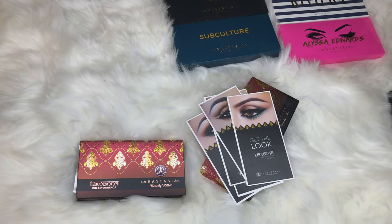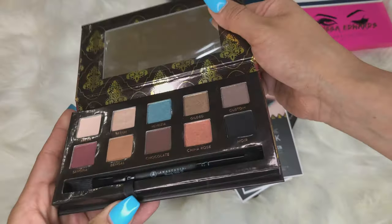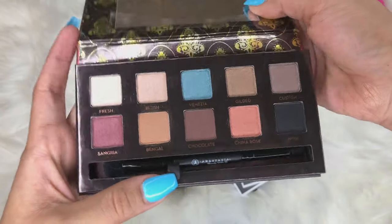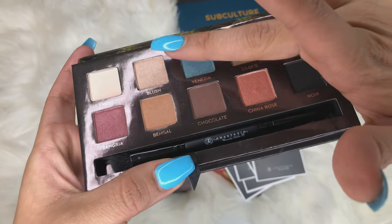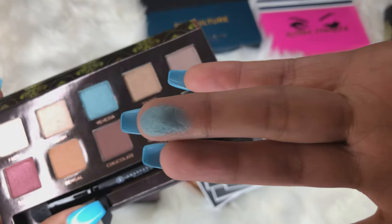I could swatch that one for you guys. I have it over here. So here's the blue, the beautiful shimmery blue. Look how pigmented it is.